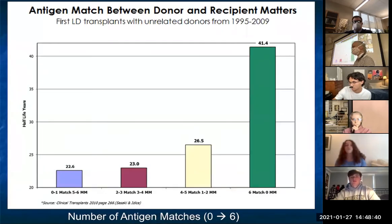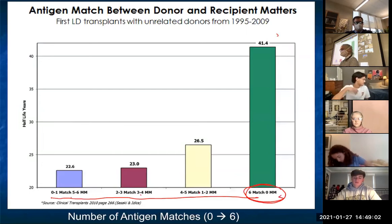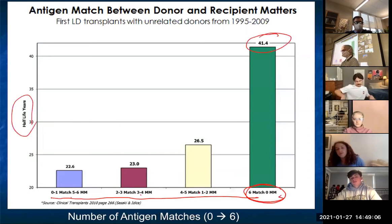Here are just a couple of graphs that are going to show us some relationships to what works well, what characteristic leads to a successful transplant. Here on this x-axis, this is showing us how many antigens match: 0 to 1, 2 to 3, 4 to 5, and 6. If you can match all 6, much longer expectancy for the life of that transplant. So try to match as many as we can.